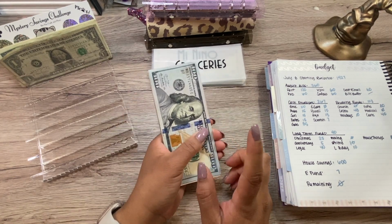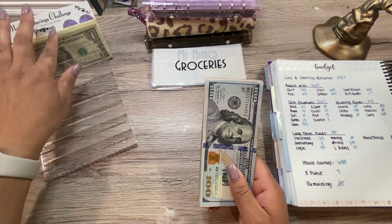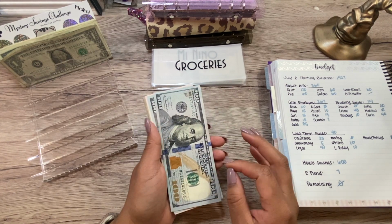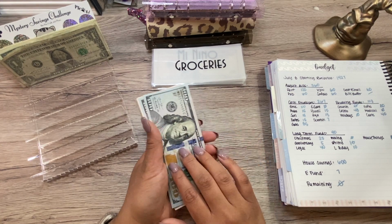So as a reminder, I use a combination of real money and prop money. Oh, I forgot. I also have my L bucks and my G bucks over here. Real money obviously is for the cash envelopes. Prop money is for the bills binder. So let's go ahead and get started.